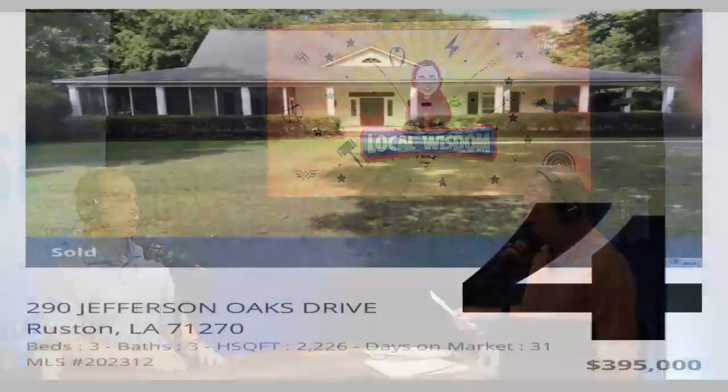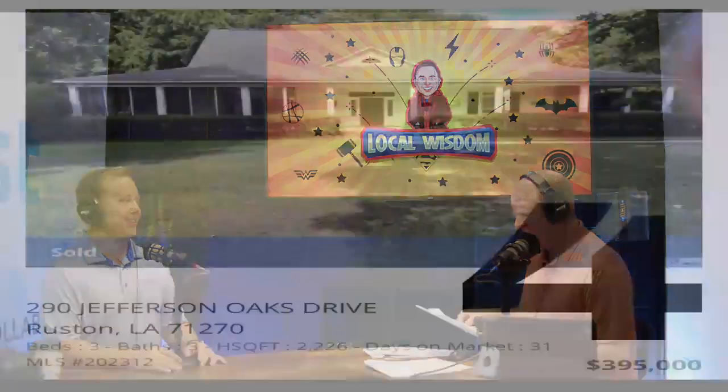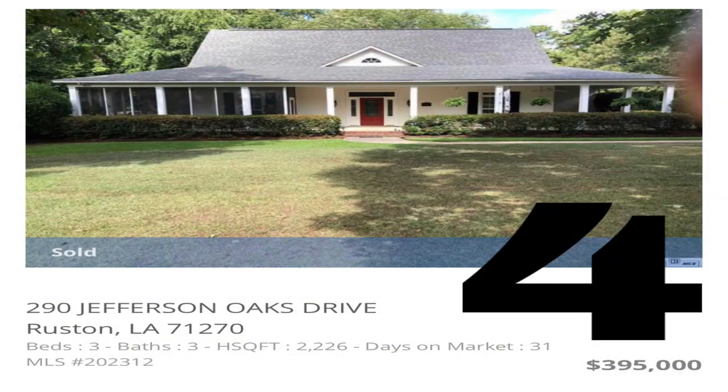All right, number 4. This is in Ruston, and Ruston dominated this week. Jefferson Oaks Drive in Ruston, lovely street. Listed at $385, sold for $395. So, bidding up there. Joe Peace with Lincoln Realty got this one sold. Oh yeah, old Joe. $178 a foot, 2,200 square foot house.